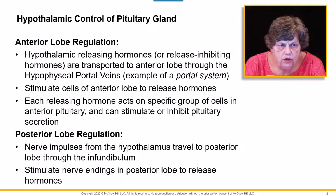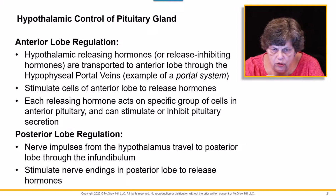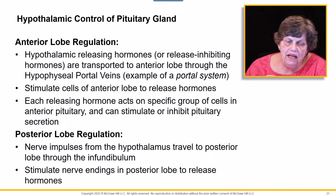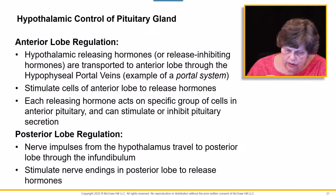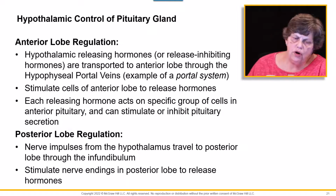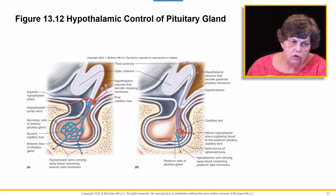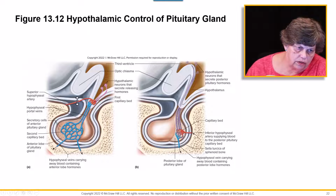And what they do is you will get releasing hormones or inhibiting hormones that are secreted by the hypothalamus that will tell the anterior lobe primarily to release hormones or stop releasing hormones. So each releasing hormone acts on a specific group of cells in that anterior pituitary to stimulate or inhibit the secretion of that pituitary hormone. For the posterior lobe, there are nerve impulses from the hypothalamus that travel to the posterior lobe through that infundibulum, and they stimulate the nerve endings in the posterior lobe to release hormones. So you can take a look at this picture, and it does a pretty good explanation. And again, you can see this portal system right here.